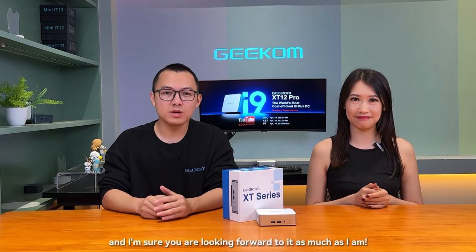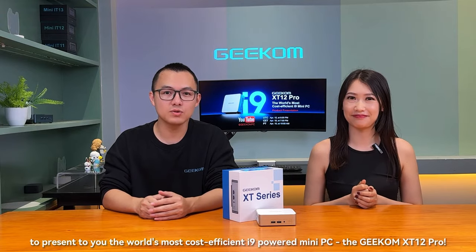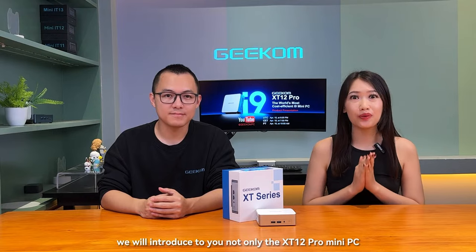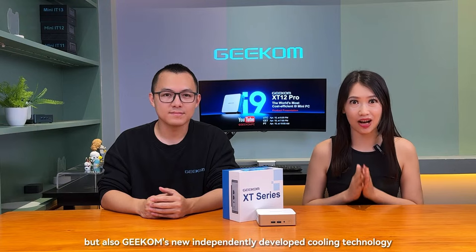Finally, we have come to the launch presentation of the Geekom XT12 Pro mini PC, and I'm sure you are looking forward to it as much as I am. Hi everyone, my name is Leo. I'm the product engineer and I'm here with my colleague, our project manager, to present to you the world's most cost-efficient i9 powered mini PC, the Geekom XT12 Pro. Hi, my name is Poke. I'm the project manager. In today's presentation, we will introduce you not only our XT12 Pro mini PC, but also Geekom's new independently developed cooling technology.